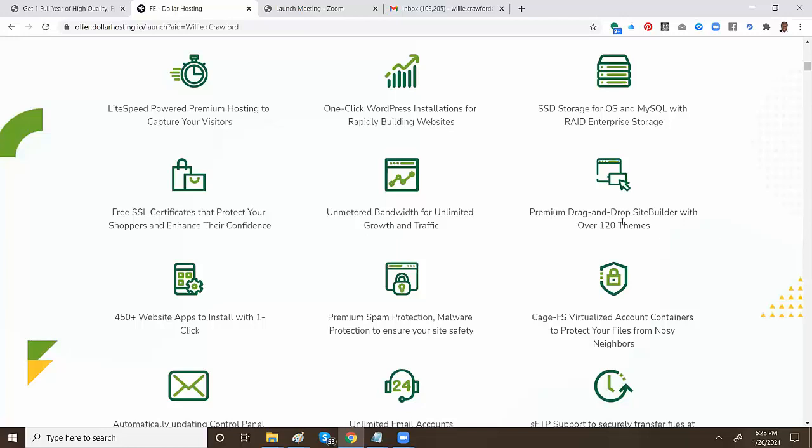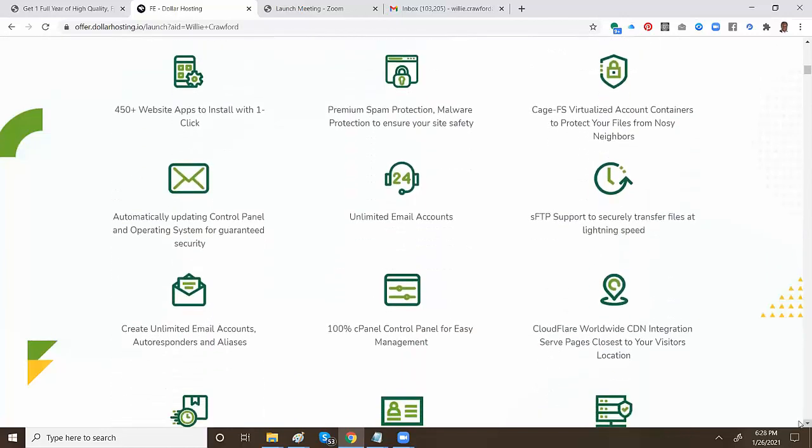It says unlimited bandwidth. You've got a lot of themes already loaded in there, 120 themes, so you can pick a theme that matches something you like. A lot of other features, I'm not going to go over all of them. Right here it says 450 plus web apps that you can install with one click. Basically, you have a control panel where you can go through and find all kinds of applications for, I don't know, calendars and support desks and all kinds of things like that. And you can, with one click, install that on your website.